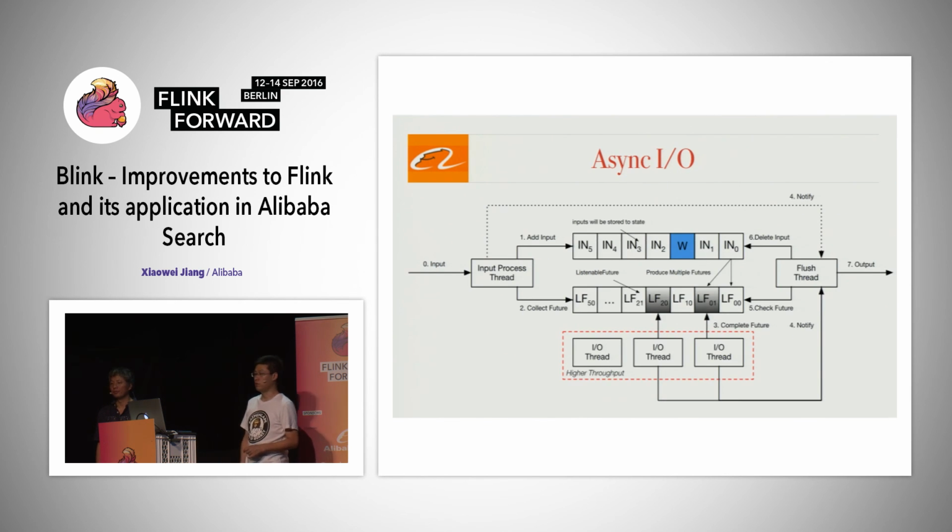To achieve this result, we break down the normal process into three stages. In the first stage, we collect the listenable futures. In the second stage, I/O threads will fulfill these futures. In the third stage, outputs of the completed futures will be emitted. We also store the incomplete input elements into state for failover reasons. Using the async I/O method, our clients can increase their throughput greatly. Thank you.